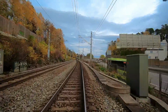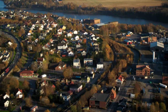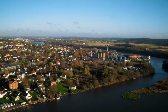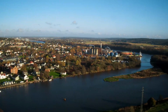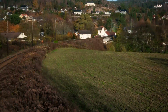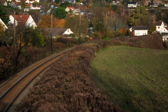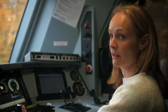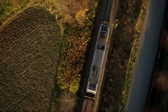As Sandra pulls away from Oslo, she reaches a stretch of track that crosses the Glomma River, the longest waterway in Norway. The view is jaw-dropping, but there's a problem. The bridge over the river comes just after a sharp bend at the bottom of a steep hill. You have to be careful when going down the slope so you don't derail. And derailing on a bridge would be fatal.